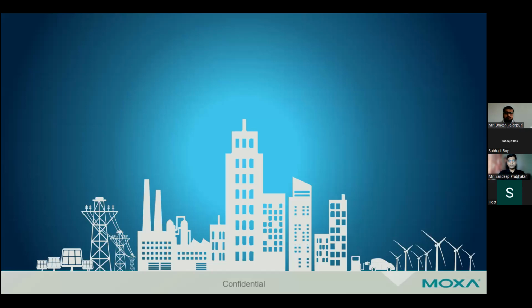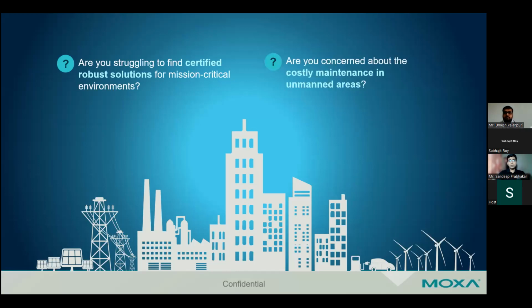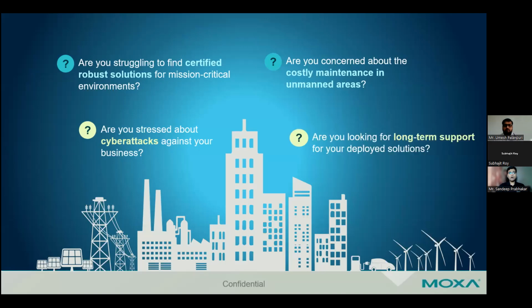Now, a few questions to ponder, right? Are you struggling to find certified robust solutions for your mission critical operations? Are you concerned about the costly maintenance in unmanned areas? Are you stressed about cybersecurity and cyber attacks against your business? And are you looking for long-term support for your solutions, right?